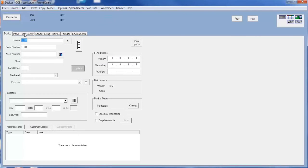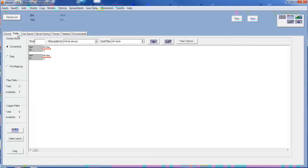If we select device 1111, we can see it is an IBM 7028 Unix server. The model definition for 7028 specifies it has 2 multimode fiber ports as a default. Let's suppose that a continuation of the workflow would involve connecting this device to a switch. The person designing the connectivity may have no awareness of or responsibility for physical connectivity. Their job is to decide which network zone will be connected to.